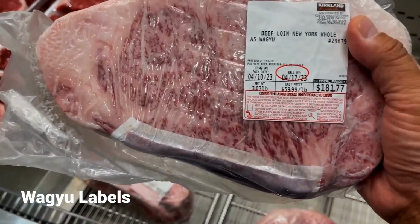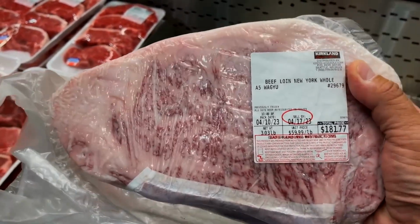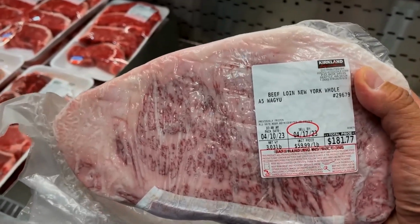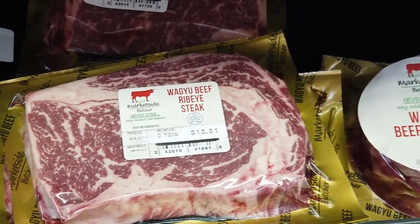Now let's talk about Wagyu labels because this is where things get spicy. American Wagyu can mean the animal was 1% Wagyu and 99% Angus. There's no minimum genetic requirement. It's like calling yourself Italian because your great-great-grandmother once ate spaghetti.